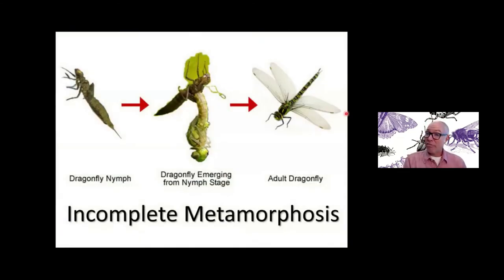Early on, when the insects had first dragged themselves up out of the water, many had to return to water to lay their eggs because they still hearkened back to those times when they were aquatic. And such is the case with the dragonfly. They also don't have that magic transformation from an egg to a crazy looking larva to a chrysalis to an adult. Dragonflies and many other of the early diverging insects pretty much look like the adult when they're small. They grow up and they shed their exoskeleton and grow a little bit more and shed the exoskeleton and grow a little bit more. And finally, at their last shed, what emerges is the adult form with the wings.